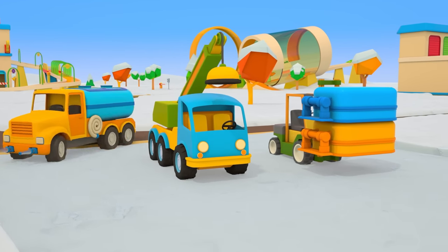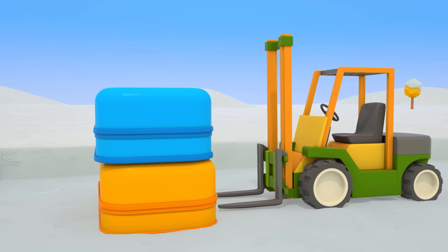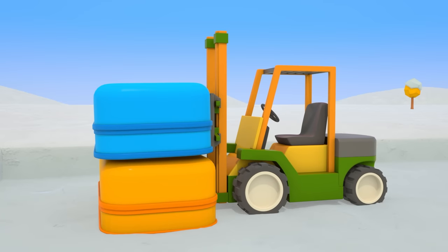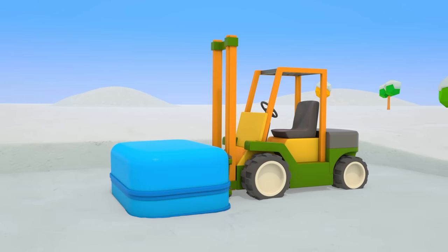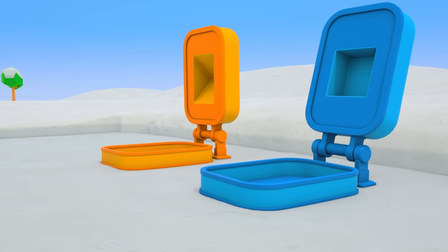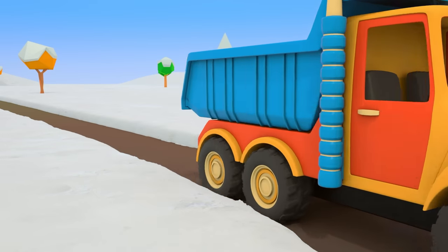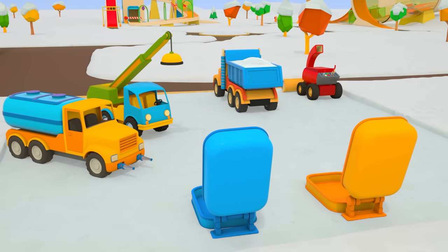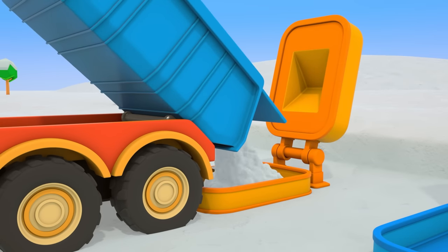The cars are at the playground the snowplow cleared earlier. The forklift truck is getting the molds ready. Time to load the snow into them. The dump truck is unloading the snow into the yellow mold. The blocks should come out as triangles.